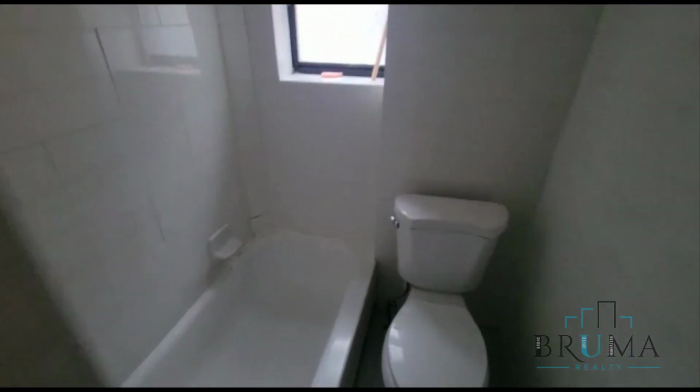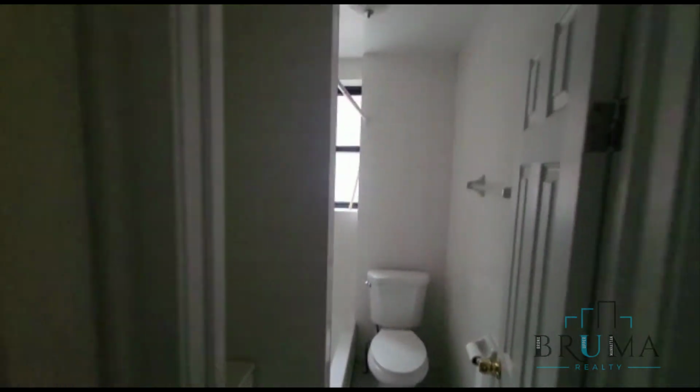There's a bathroom. Fully tiled. Again, tenants recently moved out, so there's still repairs being done.